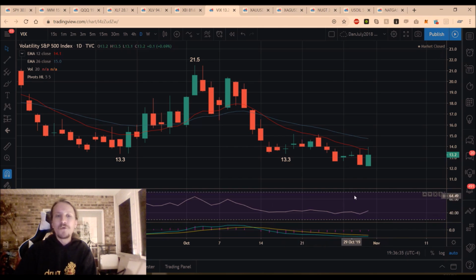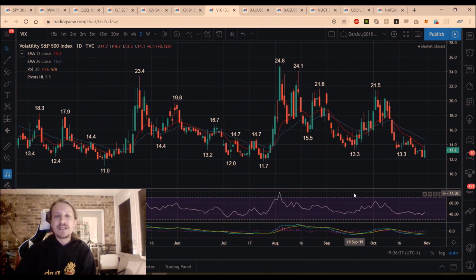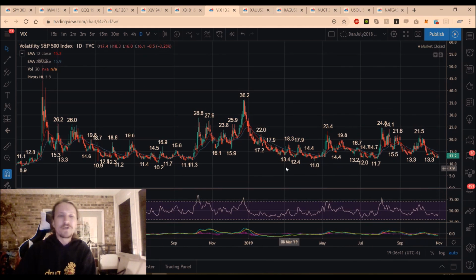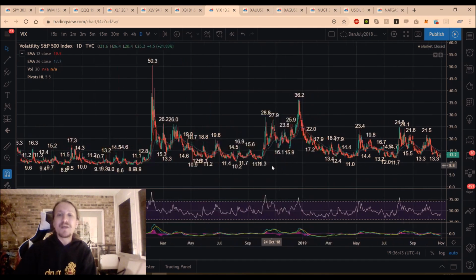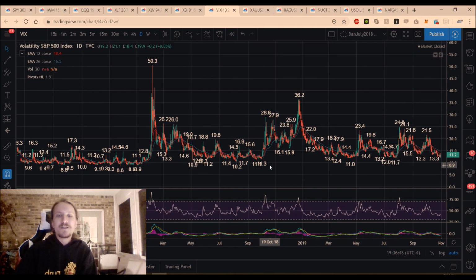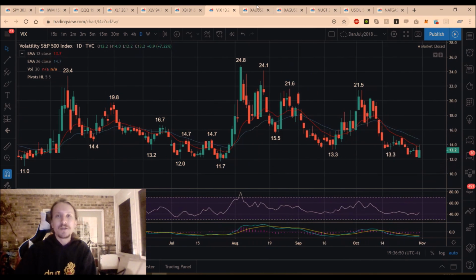But make note, when the RSI gets in the mid-30s, this one yesterday only got to the upper 30s, it means pay attention. And we have a lot of historical data to use to make that conclusion.